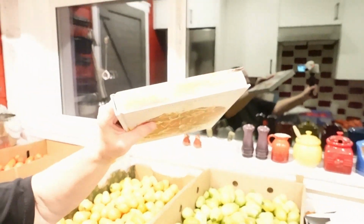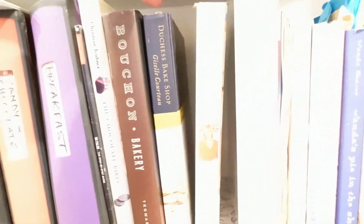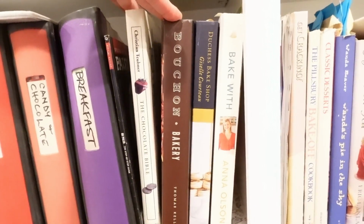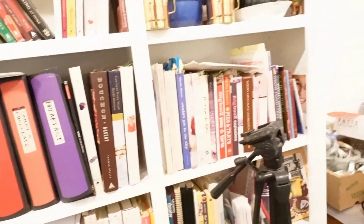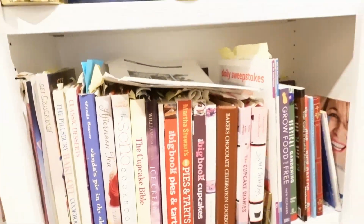I've been sitting here looking at some of my cookbooks, and I just love cookbooks with beautiful pictures, and I have like 8 million sticky notes in them. Chris always makes fun of me because all of my books have so many sticky notes in them, but I have some beautiful cookbooks. I have Anna Olson's and the Duchess one, this one here. And like I said, a lot of mine are not even unpacked. Of course, I have lots of cupcake recipe books too.